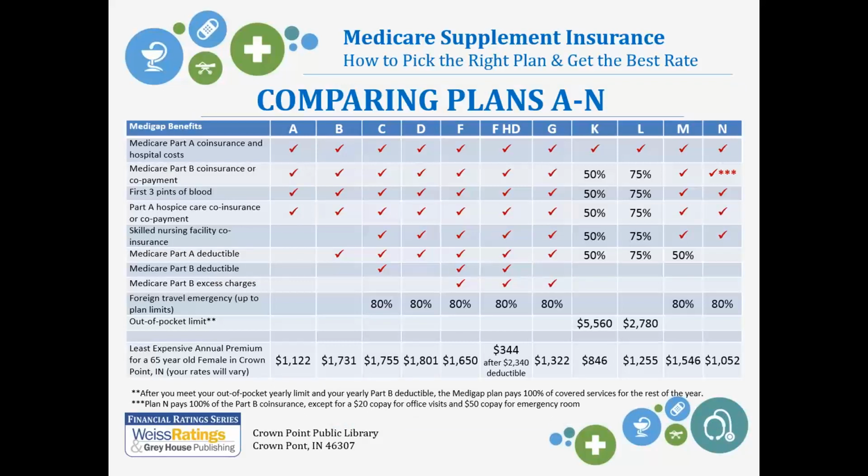The other thing I wanted to point out here is, beginning January 1, 2020, if you were just signing up for Medicare, you could not get Plan C, Plan F, or Plan FHD.